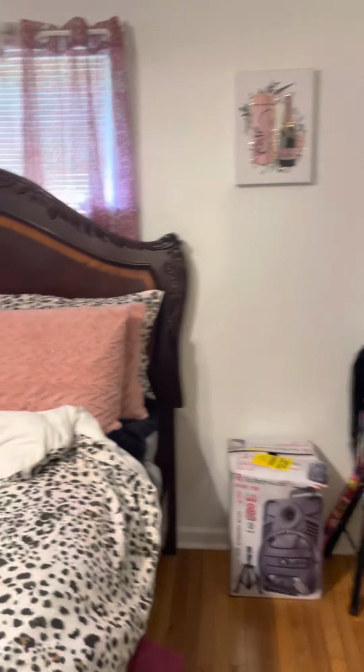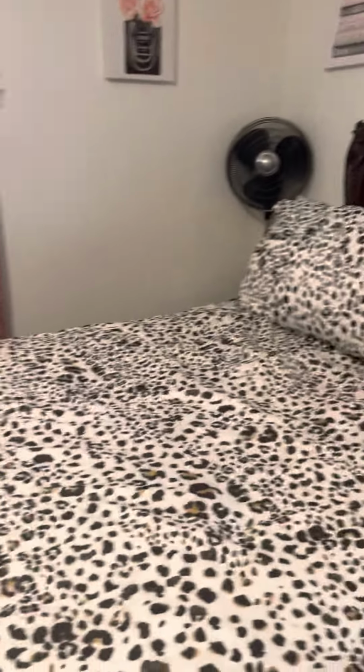And then this is the master. And then master. And that's a king size bed, just to give an idea of the size of the space. And then master bath with shower, I believe. Yep, with shower. All tiled in.